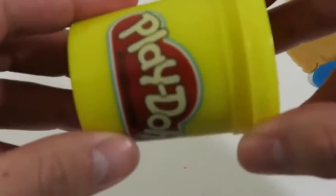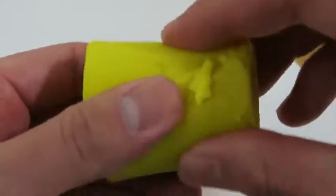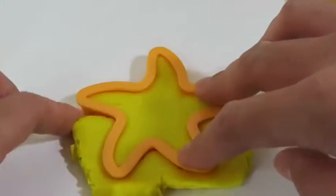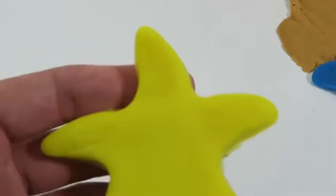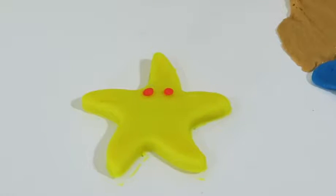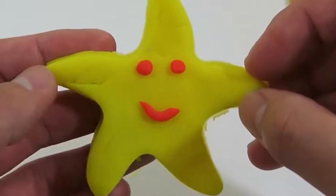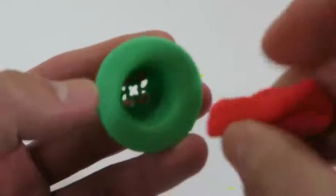Now let's use the yellow Play-Doh to make some more sea creatures. This time we'll make a starfish. Can't forget the eyes. Let's place the starfish right there. Now it's time for us to make some sea plants.